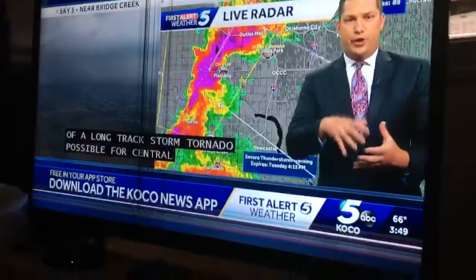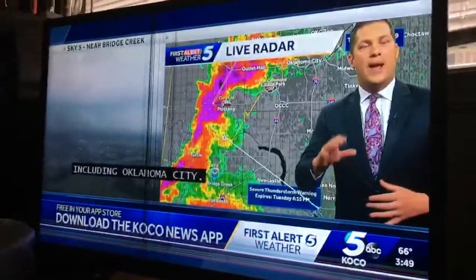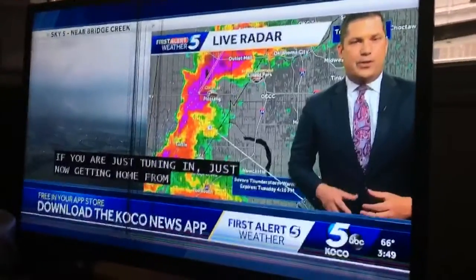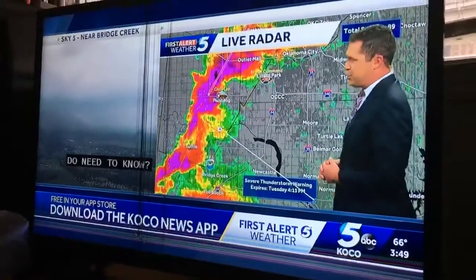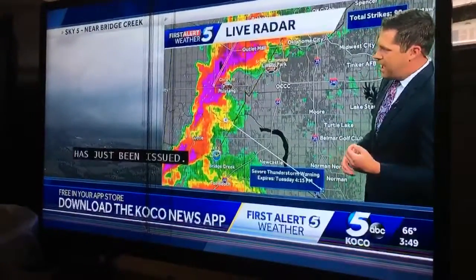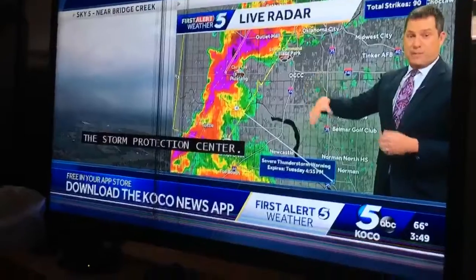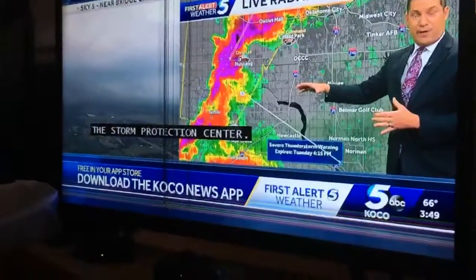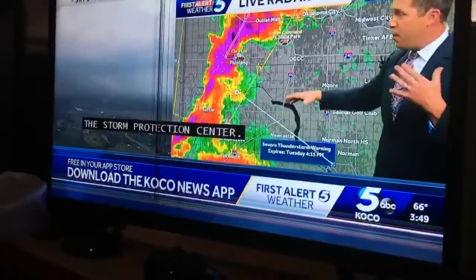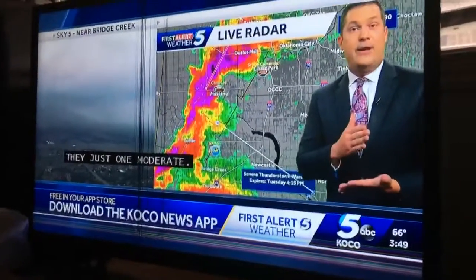So if you're just now tuning in, if you're just now getting home from work, what do you need to know? A moderate risk for severe weather has just been issued. That's an update coming in from the Storm Prediction Center. And again, that is hot off the press. So that is an increase. We've been hanging out in enhanced risk throughout the day. Now they just went moderate. So we have not had a moderate risk for severe weather in a very, very long time.